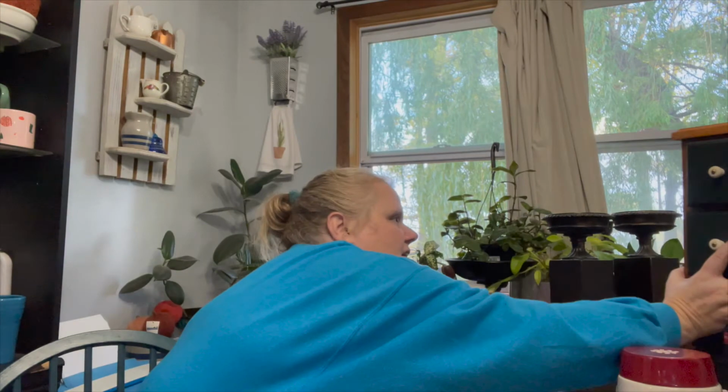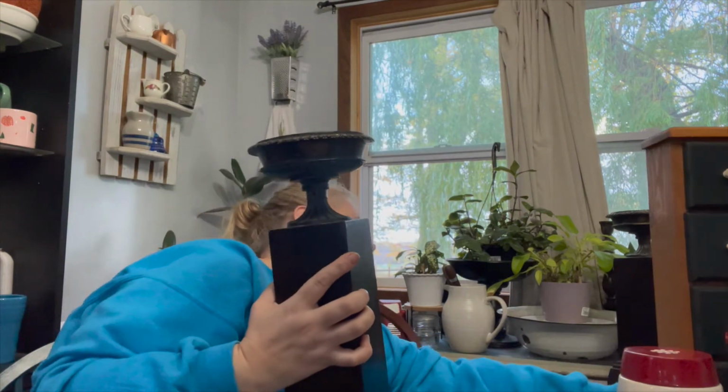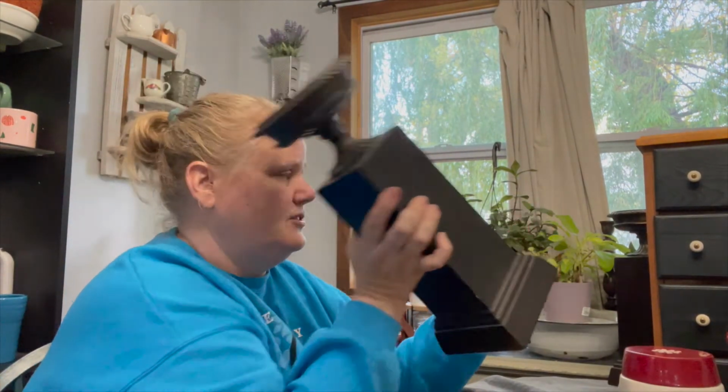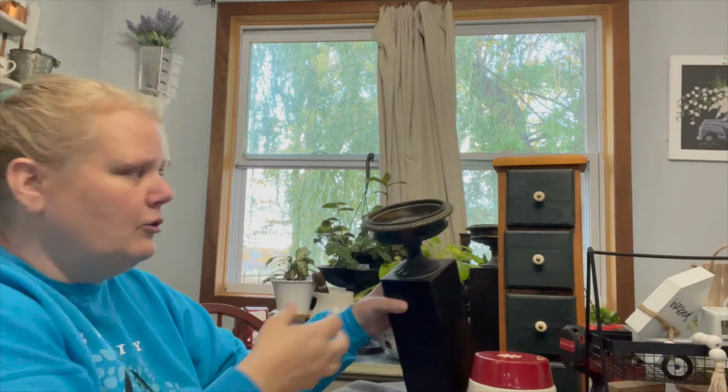So this, and then I got 2 of these candlesticks. They're heavy, so I'm only going to show you guys one. These were $4.99. Oh, this was $6.99. These were $4.99 a piece, and they're huge. As you can see next to this thing, or even next to my tiered tray stuff, they're big, big candlesticks. They could even hold planters. I mean, they're heavy duty. They were $4.99 each, and those will get painted and distressed. That was really heavy.